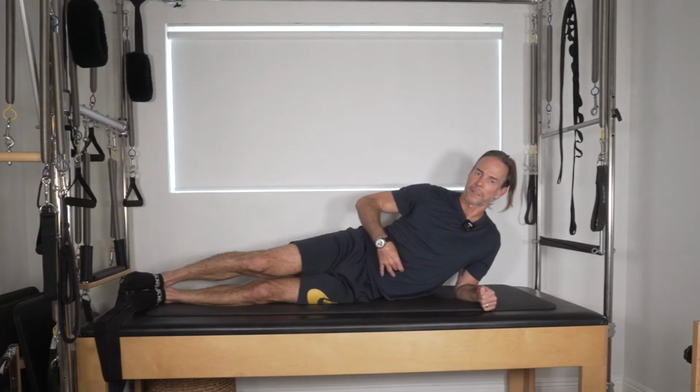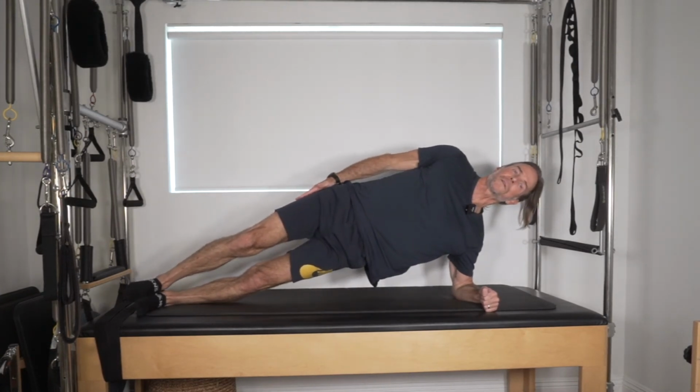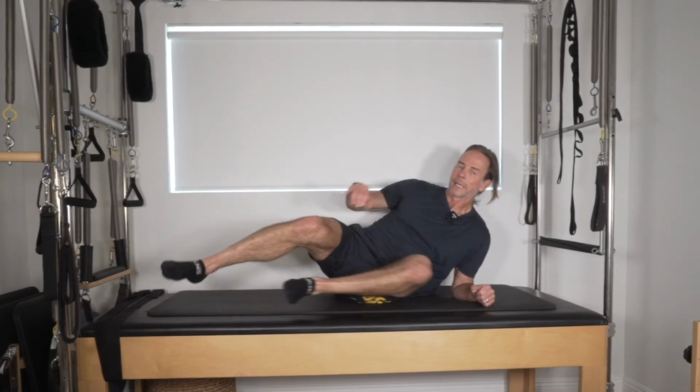Pull the belly button in, engage your muscles and your abs, and hold. 1, 2, 3, 4, and 5. Again, your timing on this, do what you can. When you feel instability, put it back down. Start conservative and graduate up into the more difficult exercises.